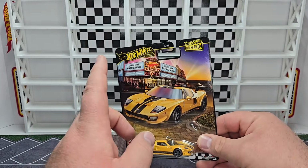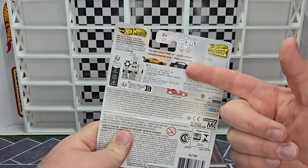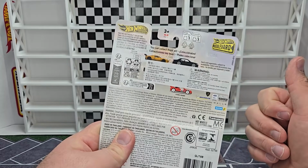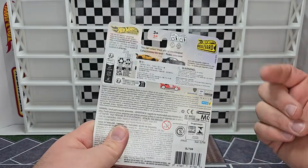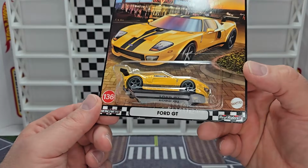Just bonkers. I did pick these up from JCar, so they do have some additional stickers and stuff on the back that were from an import or wherever he ordered the cases from. Clearly they didn't come directly from Mattel, but that's perfectly fine. It's the same details, same exact stuff you get here. Ford GT is what we're going to start it off with.